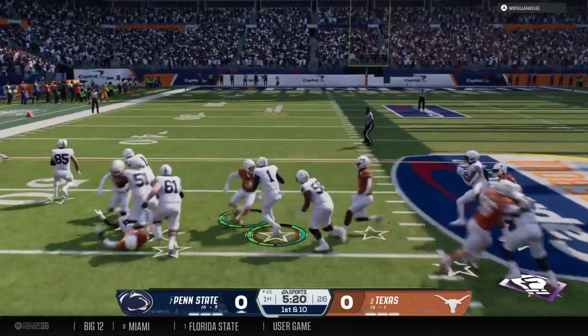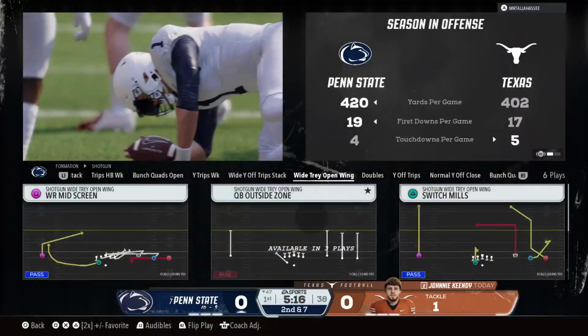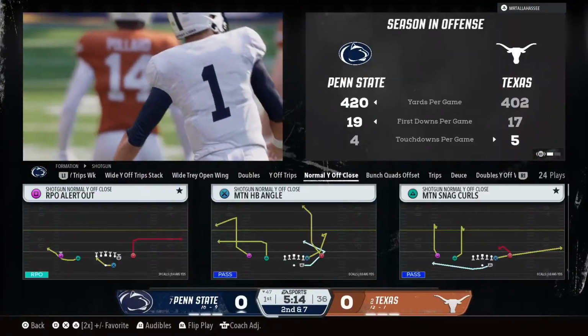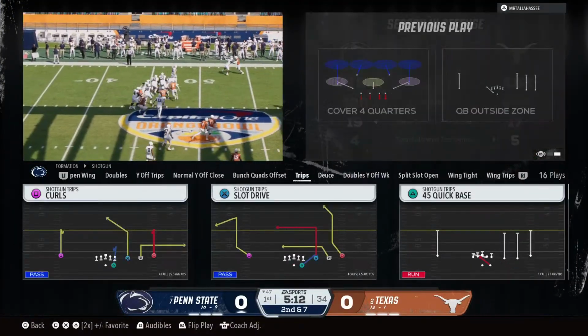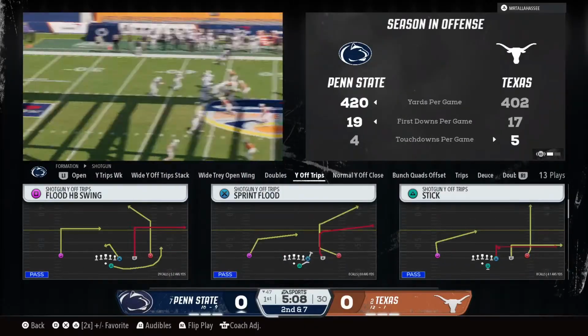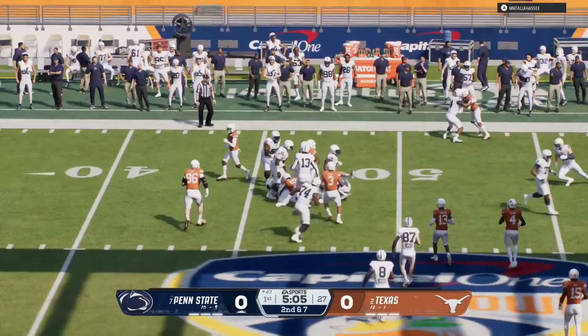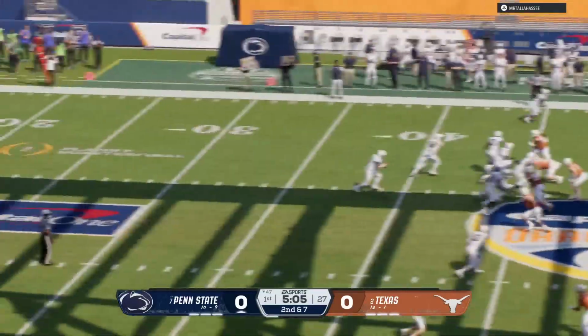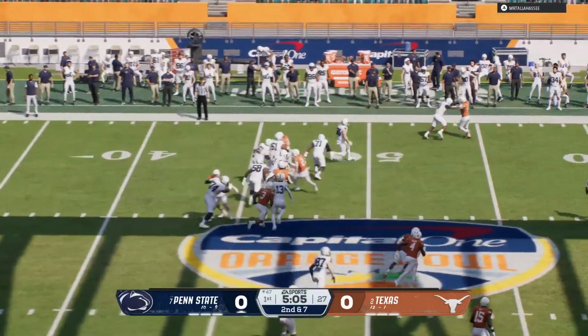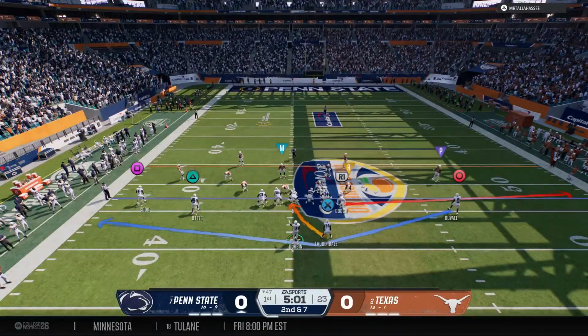QB keeper all the way. The gain is 3 yards, so 2nd and 7. Well, anytime you use your quarterback as a runner, the goal is obviously to hit some big plays. You've got to be careful of letting your quarterback take too many big hits. Not only can he get tired, he can also start to fumble the football. Offense getting set up. Here's 2nd down.